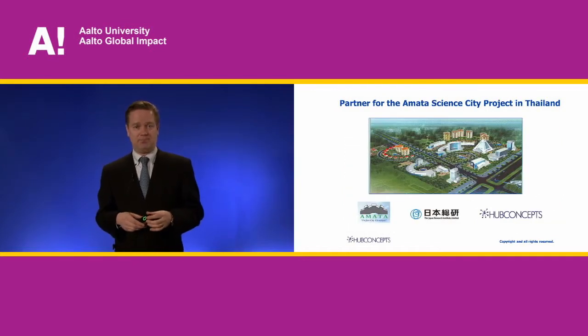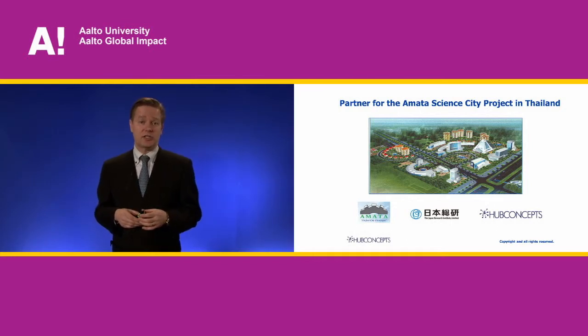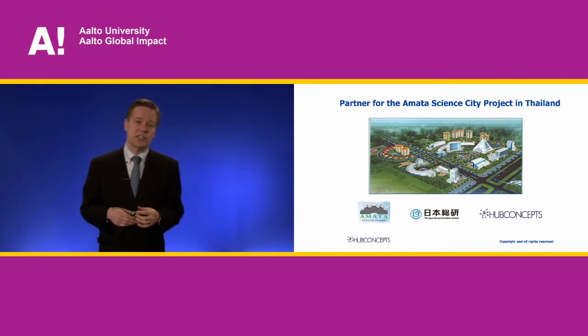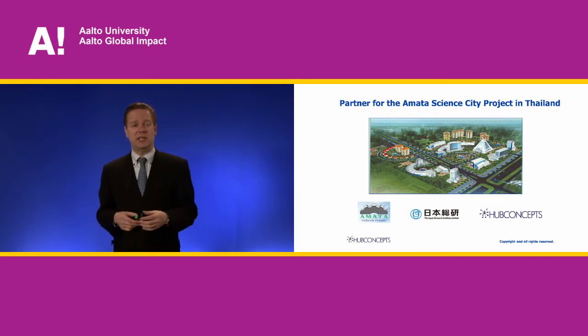In our second case, we jump to Thailand. In this case, our client was Amata Corporation, which is the biggest company in Thailand, and they are developing industrial estates. They have been developing industrial estates for the last 20, 25 years, and they are really good at it. They have two major estates, and over 600 companies are located on their land. So there are over 600 companies who have set up their factories and manufacturing facilities there.